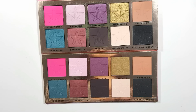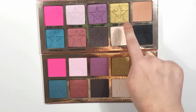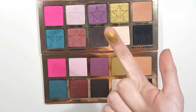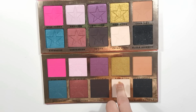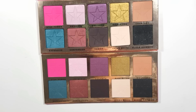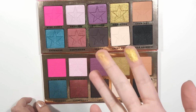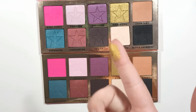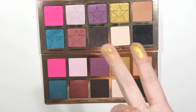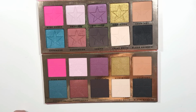Next, the biggest indicator for me is the most funny little thing. So we have the shade Rich Bitch right here on the real palette, and it's absolutely gorgeous. Beautiful. And then we have the shade Rice Bitch on this palette. So rice other than rich, I mean, it really says rice. And then we're going to swatch that one. So this is a swatch of the real one right here. Very buttery, a lot of pigment. And then this one has pigment, it's just kind of streaky and clearly not as good in quality.